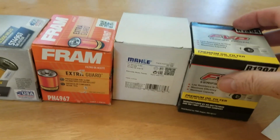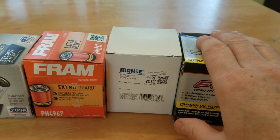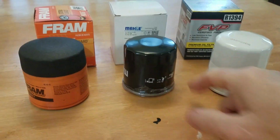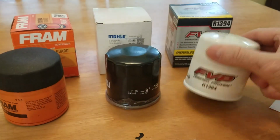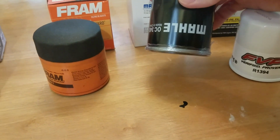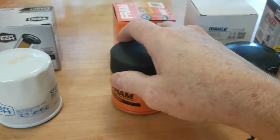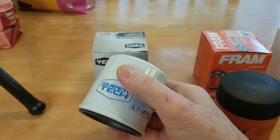What I think we're going to do is get these out of the box and take a look at some things. All right, here's what we've got out of the box. The FVP, the Mahle, the Fram, which I feel is pretty light, and the Supertech.